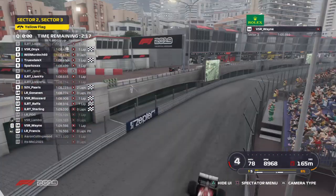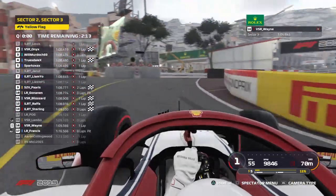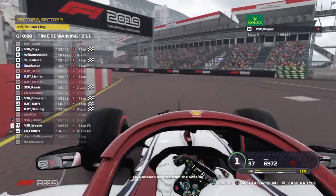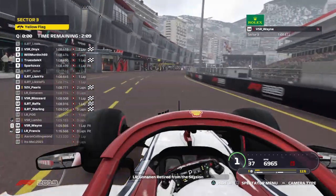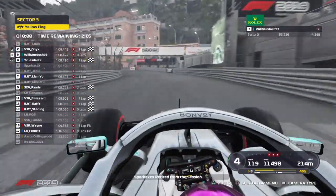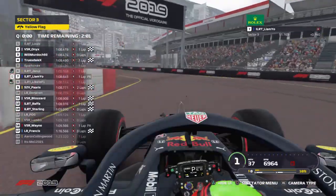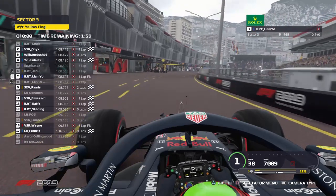So where's Wayne in all this? He's now coming into Rasgas. We've got Sparks on the left. He's abandoned his lap. 5th place for him. And Wayne's abandoned his into the pits as well. And I think that might be it. Will Murdoch's still waiting to finish, unless he's made a mistake. Murdoch's backed out. So yes, Liam Yeo is back in the pits as well, and that is it then. That is the session over.